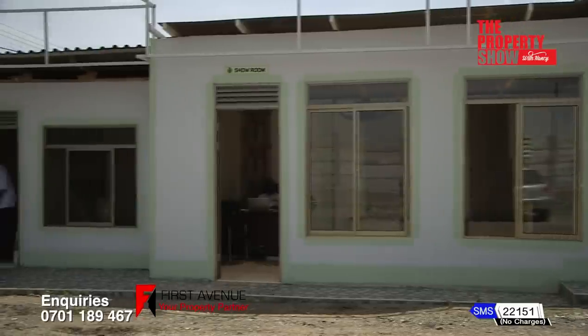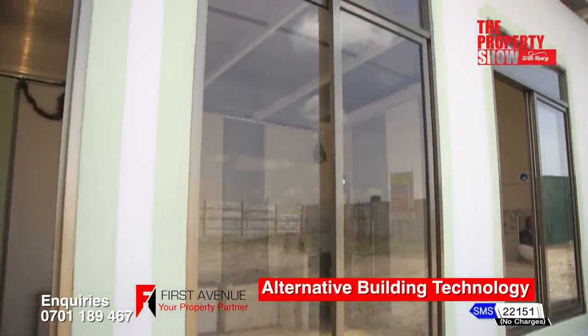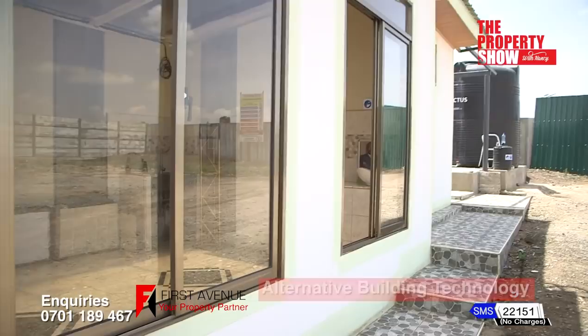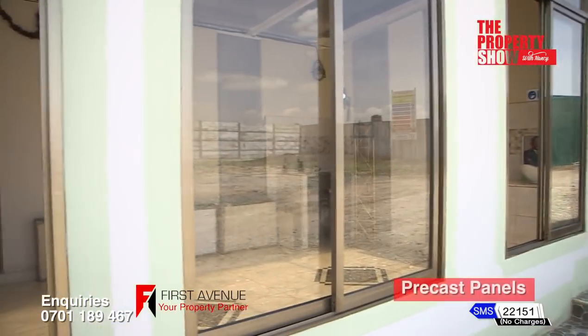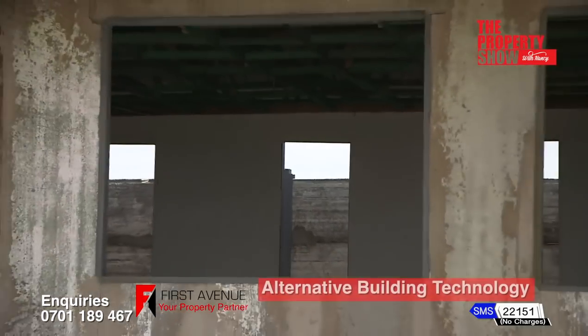So this technology of precast panels has an added advantage in this way. One, you save on the cost of plastering. Two, you save on time, because the time taken for you to do a structure, maybe a three bedroom, if you are to do it in 4 months, with precast panels you can do it in 1 month.